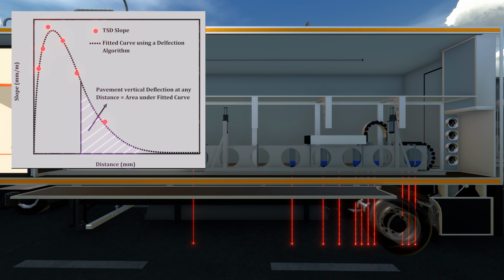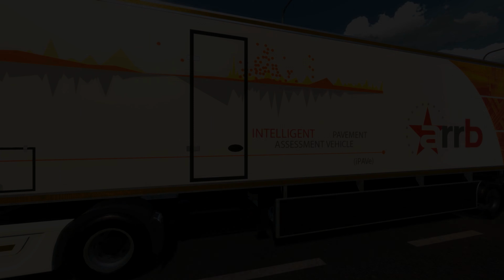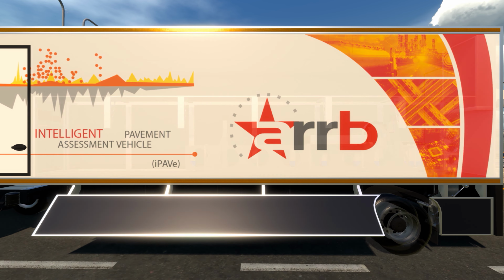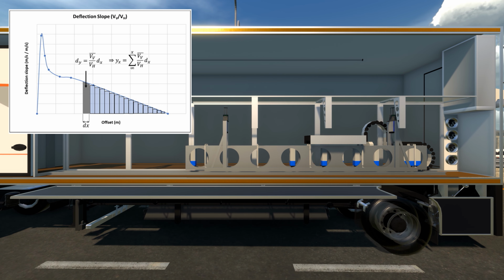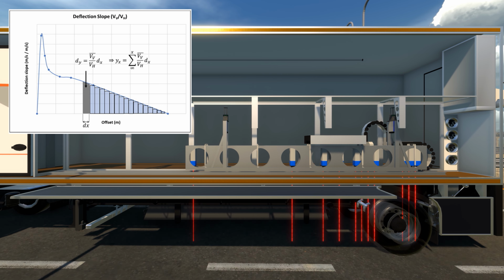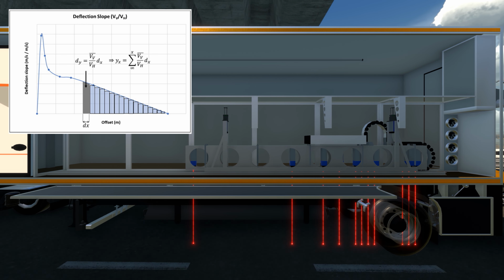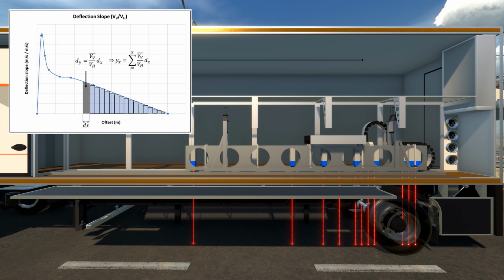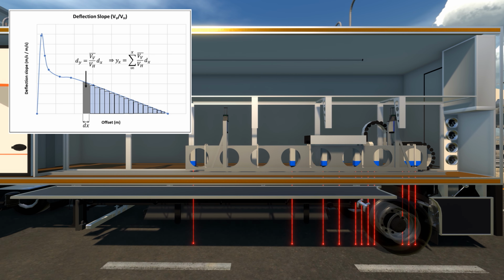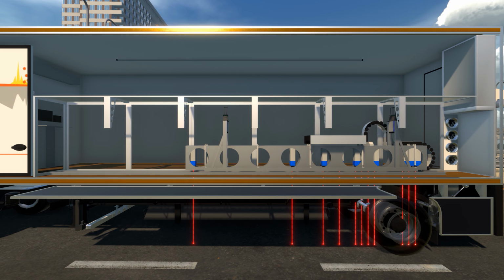A numerical integration method based on the area under the deflection slope curve, known as the Muller-Roberts method, has been developed. This proposed methodology by Muller and Roberts fits a curve through a plot of deflection slopes, measured by the iPAVe, versus wheel offset. The deflection profile is then constructed by numerically integrating this plot working from a fixed point at or beyond the edge of the deflection bowl towards the wheel load. This use of a numerical method is an important departure from previous approaches. Constructing the deflection bowl in this manner highlights the contribution of velocity measurements further from the wheel to both the shape of the deflection bowl tail and the accuracy of maximum deflection predictions.